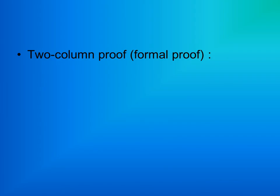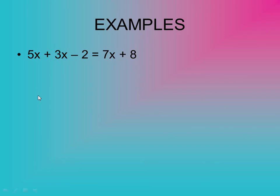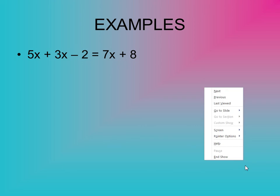Right, a two-column proof again is called a formal proof. So if you just write down two-column proof, formal proof, make sure you know that. Paragraph proof is called a what again? Paragraph proof is called an informal. Two columns formal, paragraphs informal. I'm going to show you this problem just real quickly so that you have an example there in your notes.